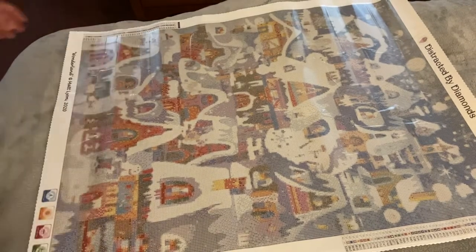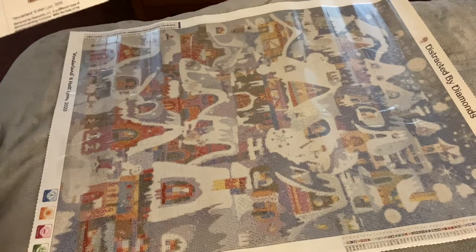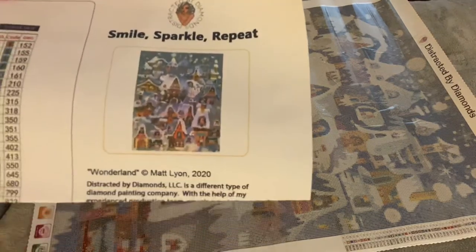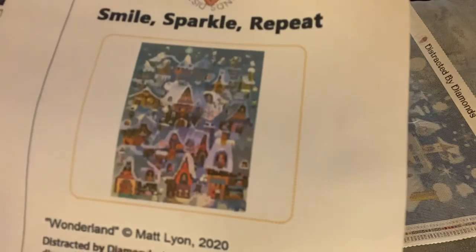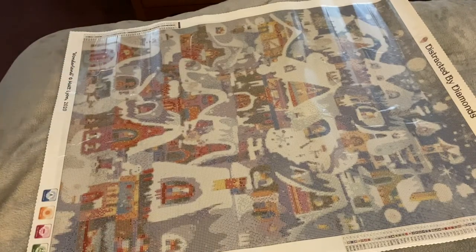Oh God. All right. So since you can't really see the detail in the canvas, this is the inventory sheet. That's not for chewing either, baby. Here is the actual picture. Isn't that gorgeous? Ugh, it's so pretty. I'm a sucker for Christmas crafting.